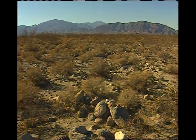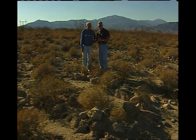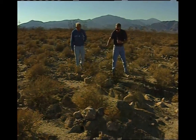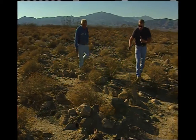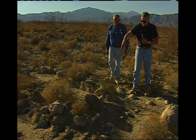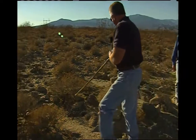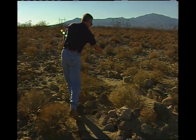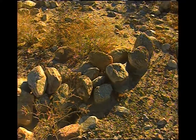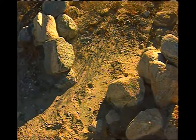What is so interesting about this is if you didn't know what to look for, you'd walk right by it. But once you know what to look for, here it is. Here are the rocks, all lined up. This is the edge of the fish trap. There's the opening right there. And there is the other side of the fish trap right here. And it forms a trap right here. This is an unbelievable part of our human history here in California.